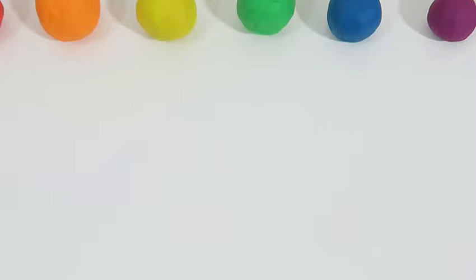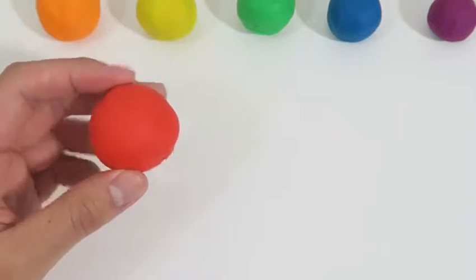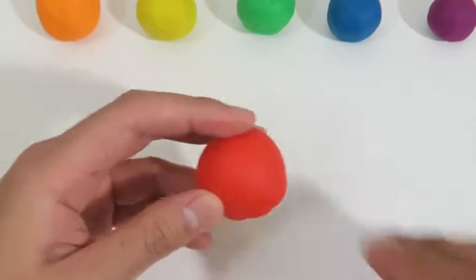Hi everyone! Awesome Disney Toys here, and today, we'll be learning the colors of the rainbow by making a Play-Doh rainbow. Hopefully, this video will help you learn what colors are in the rainbow and where each color goes. The color that's on the very top of the rainbow is red.